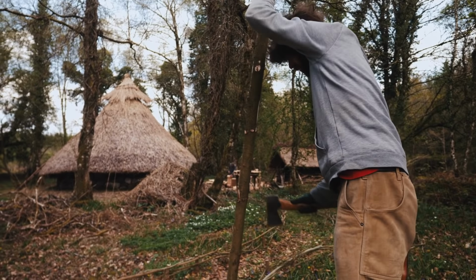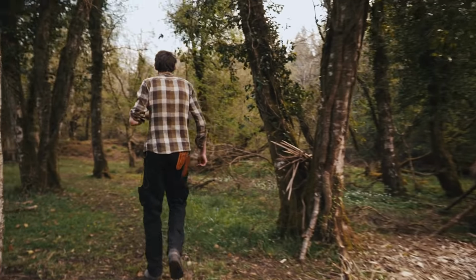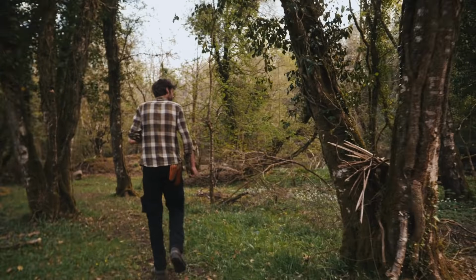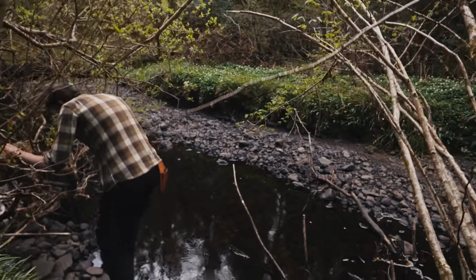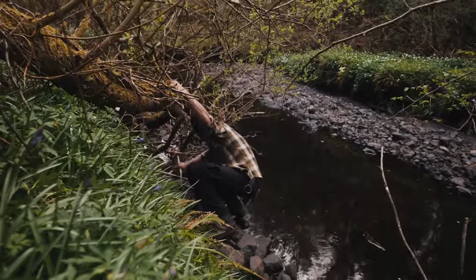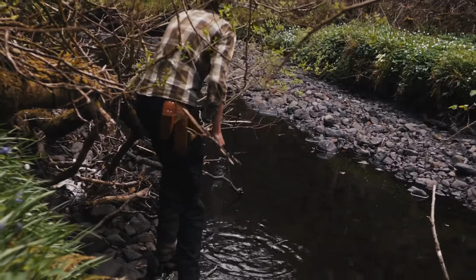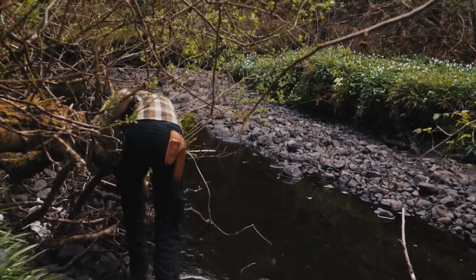I made a big boo-boo. We forgot the stash of scallops soaking in the river. Then the rain came. We have to go all the way downstream to collect these. I see another one there.